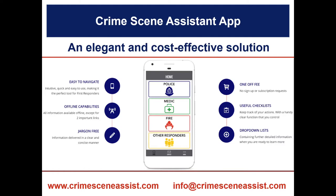In addition, the app is sustainable, as it can be and will be updated and maintained on a regular basis. But most importantly, I think, particularly for frontline responders, is the fact that it's cost effective. It's not going to break the bank, and it will add real value to staff training and improve the proper handling of crime scenes, basically from the word go.